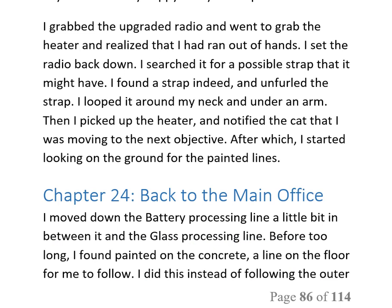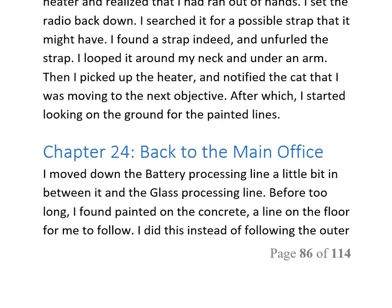I grabbed the upgraded radio and went to grab the heater and realized I had run out of hands. I set the radio back down. I searched it for a possible strap that it might have. I found a strap indeed and unfurled the strap. I looped it around my neck and under an arm. Then I picked up the heater and notified the cat that I was moving to the next objective. After which I started looking on the ground for the painted lines.